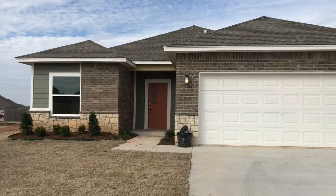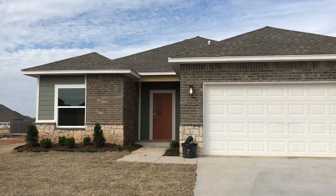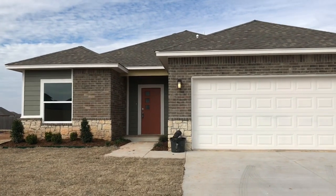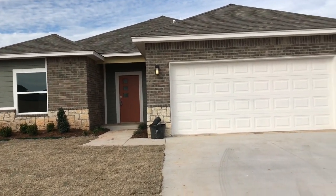Hey everyone, I'm out here at our South Fork at Surrey Hills location. This is one of two homes that we have left in this location, so I'm going to walk you through this one. This is our Williams floor plan. It's priced at $199.99 and it is 3 to 4 bed with an optional study and 2 full bath. So I'm going to take you through this one.